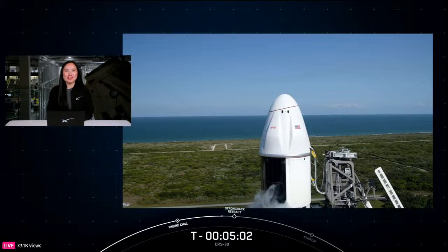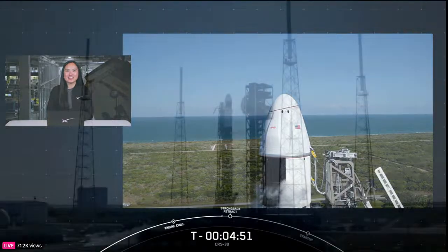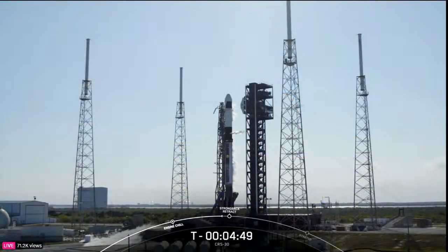Here at just about T-minus 5 minutes, all systems are currently a go for an on-time liftoff. Strongback retraction will begin shortly, and in preparation for that retraction, strongback retract. You heard that call out, the sequence first beginning. In terminal count. Beginning, strongback retraction has begun.